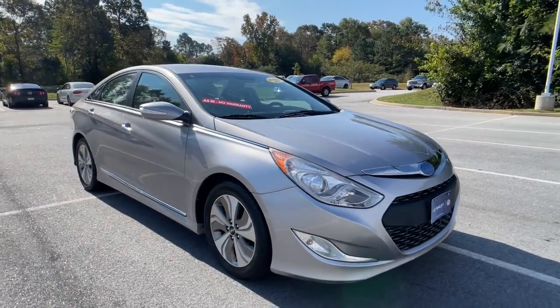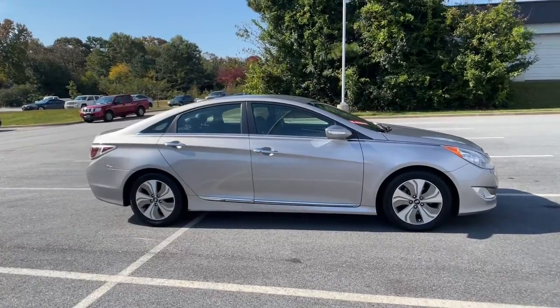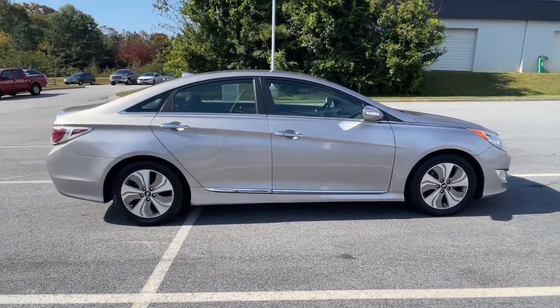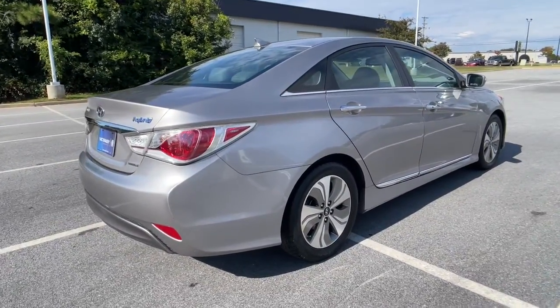Get acquainted with the 2013 Hyundai Sonata. This vehicle is an outstanding buy with fewer than 150,000 miles on the odometer. Get the best of quality, comfort, and convenience in this family-friendly Sonata.